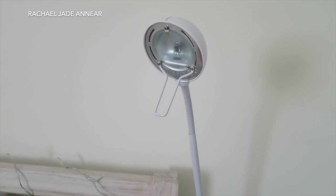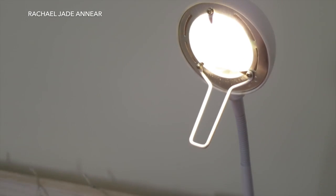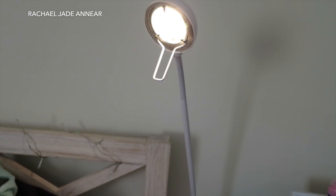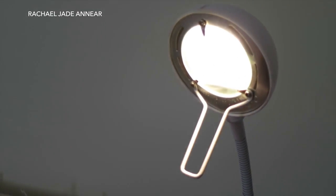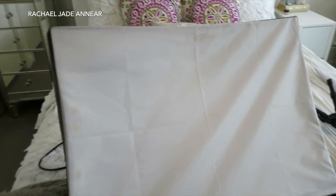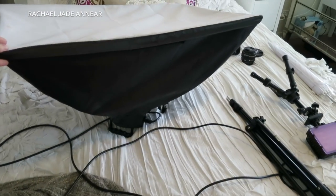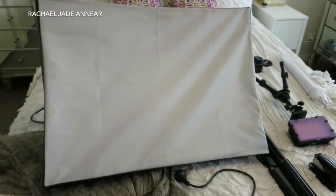I thought it'd be fun to show you guys a little bit of my lighting journey. So my very first lighting that I ever used was just this office lamp from, I think Officeworks. It is now currently being used by my sister in her bedroom. The office lamp was terrible, so the next lighting that I invested in were these soft boxes. Again, I think I picked these up off of eBay, however they were relatively expensive.